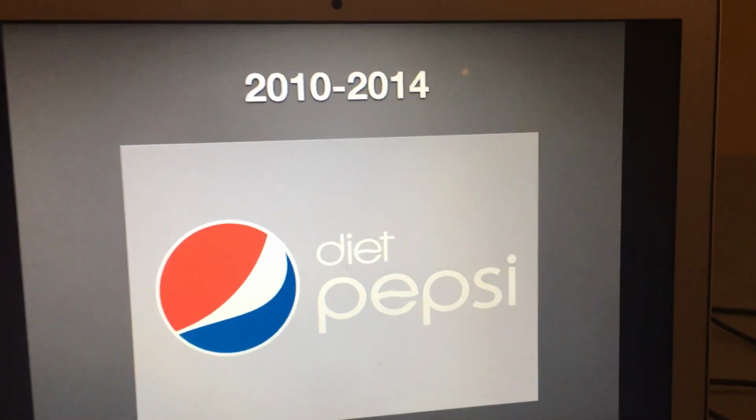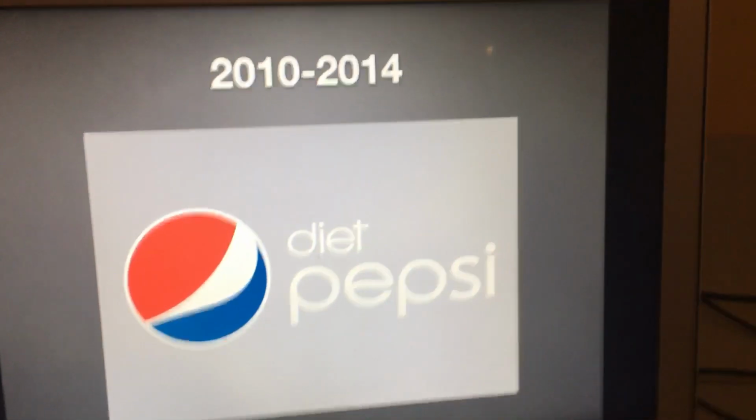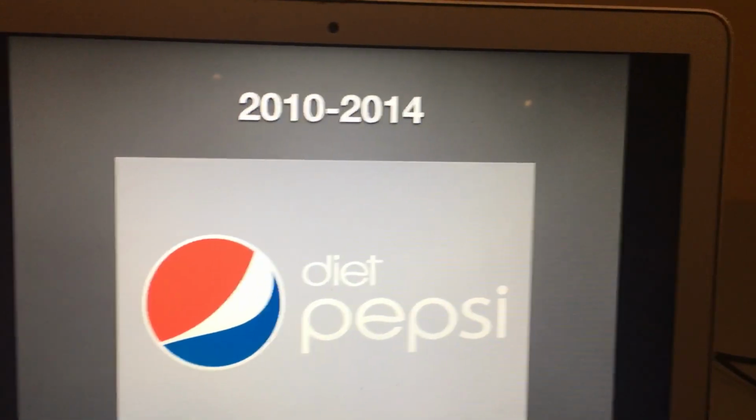2010 to 2014, now we have the current Pepsi logo with the words Diet Pepsi in white text. And it's inside the silver background.